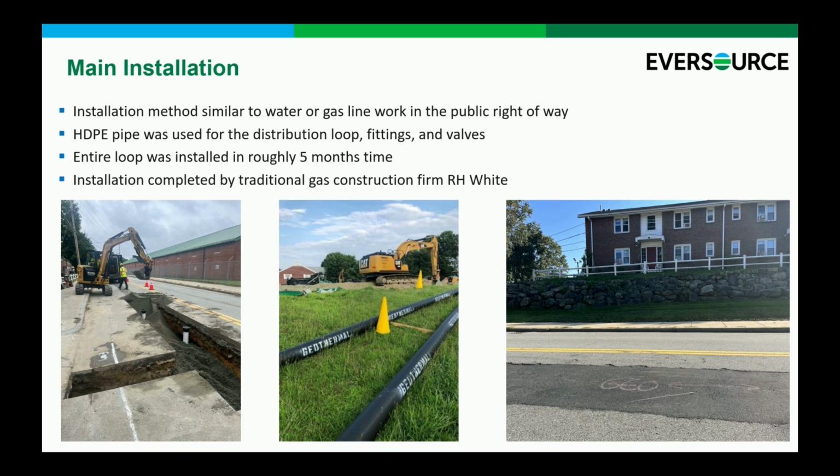Main installation was a part of the project that was very straightforward for us as a utility. We brought in one of our traditional gas contractors. RH White is a large construction firm in our area. They do dozens, if not 100 miles of gas main for us a year. And since we're working with the same HDPE pipe as we would on that side of the business, it was sort of a logical fit to bring them in to put this part of the loop together.